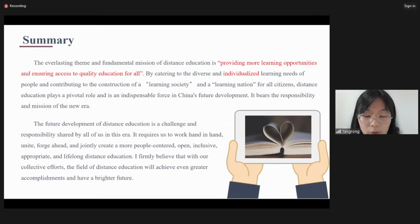The theme and foundational mission of distance education is providing more learning opportunities and ensuring access to quality education for all. In the current global context, where countries actively promote lifelong education, distance education has shown remarkable growth and boundless vitality, becoming crucial in achieving the goals of universal learning and lifelong education. By catering to the diverse and individualized learning needs of people and contributing to the construction of a learning society and a learning nation for all citizens, distance education plays an important role and is an indispensable force in China's future development.